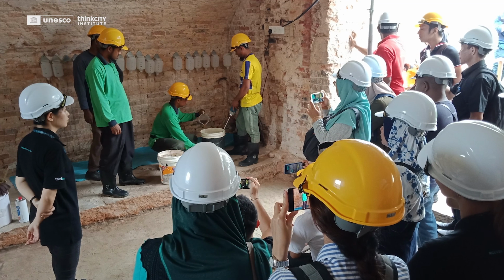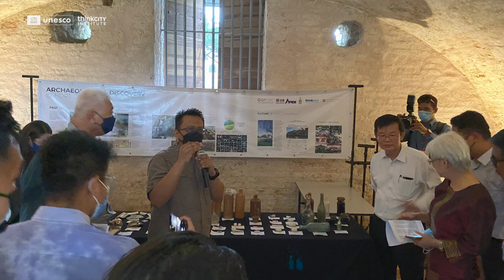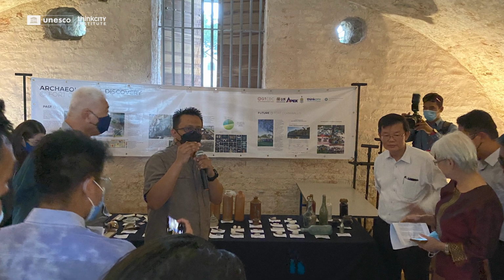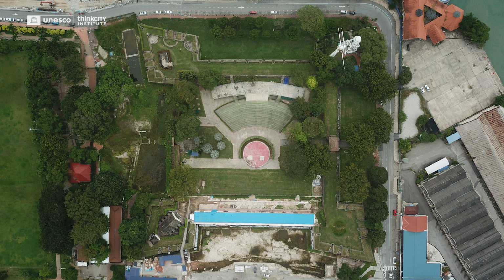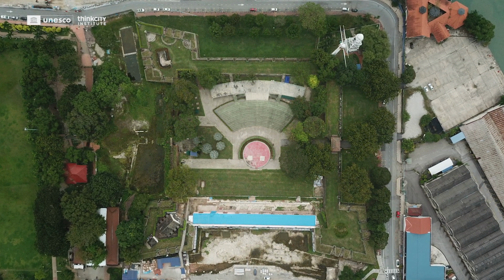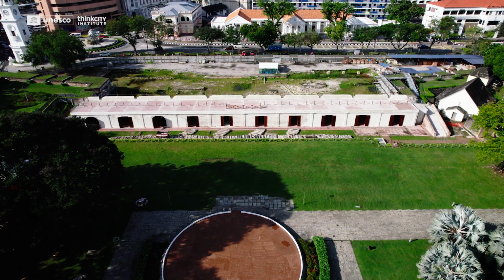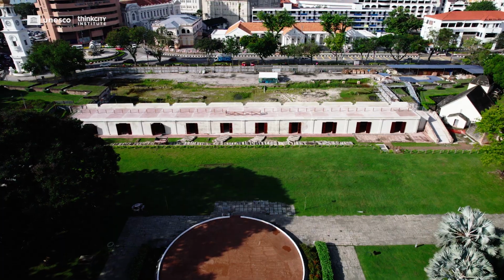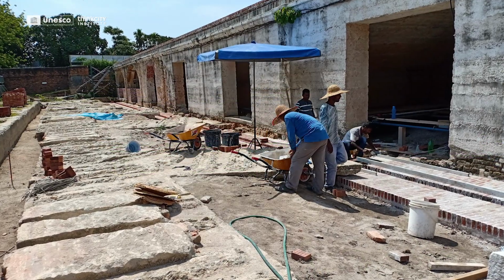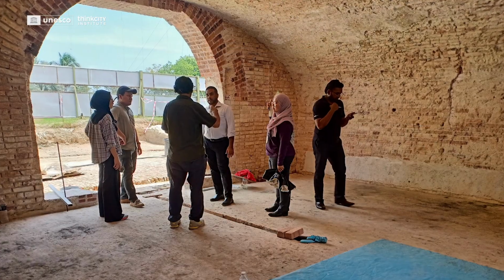There are many levels of best practices in conservation itself, but the conservation team at Fort Cornwallis focuses on two main principles. The first is a conservation of the place itself, and the second is on how best to present the values of the place to the public. There are many spaces of significance in the fort, but a decision was made to commence the first phase of restoration works at the 10 storerooms, as these were the oldest structures at the site.